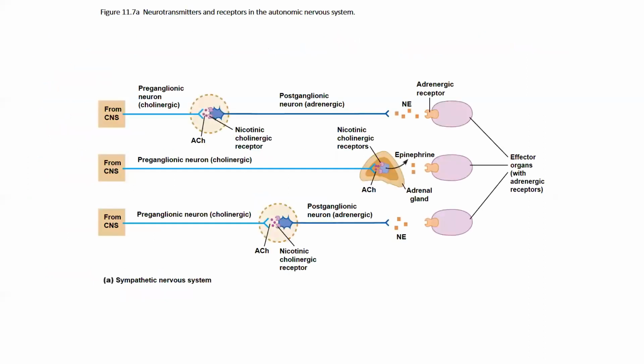So this image just sort of recaps that. We have our three routes of communication, going on to the sympathetic chain, synapsing onto the adrenal medulla, and then synapsing onto a collateral ganglia. As we can see here, all of these neurons in blue are preganglionic neurons, and they all secrete acetylcholine.